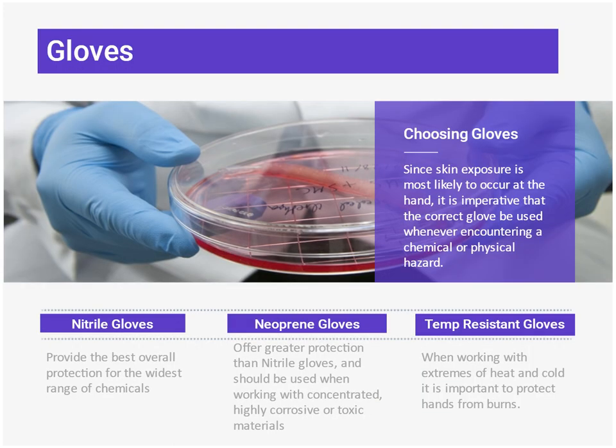Nitrile gloves provide the best overall protection for the widest range of chemicals, but not all chemicals. Neoprene gloves offer greater protection than nitrile gloves and should be used when working with concentrated, highly corrosive or toxic materials. And temperature-resistant gloves should be used when working with extremes of heat and cold, because it is important to protect the hands from burns.